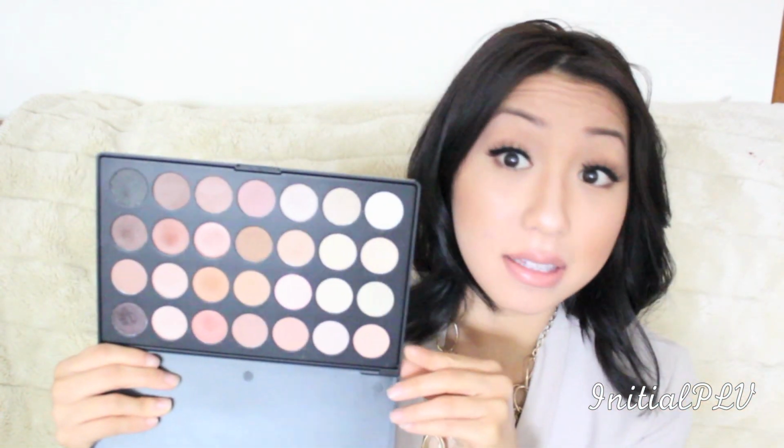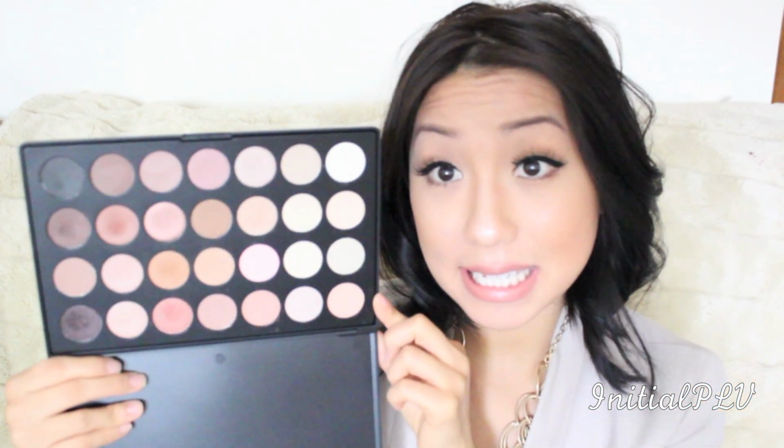I am more of a neutral person. I tend to go more neutral, so this palette just does everything for me when I'm on the go, on a really quick mini vacation, or I'm going for a good vacation and I just want neutral looks. This can actually give you a pretty decent amount of looks, very versatile from neutral to dramatic, and I really like that. And the colors are very pigmented. I definitely love it. It's got a lot of matte shades, and then it also has a few shades that are shimmery, and it's not overwhelming at all. It looks really good on the skin.